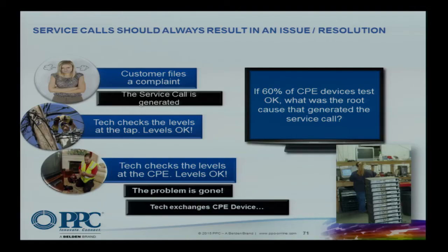60% of CPE devices. That's because the tech looks at it and says, okay, I'll change the CPE device. The customer wants something from me. What do I give them? Change the CPE device. It's an easy one. Just means I'll take this device back to me, goes back in the truck, goes back to wherever, gets screened and cleaned, comes back again maybe. On the third time it gets destroyed.